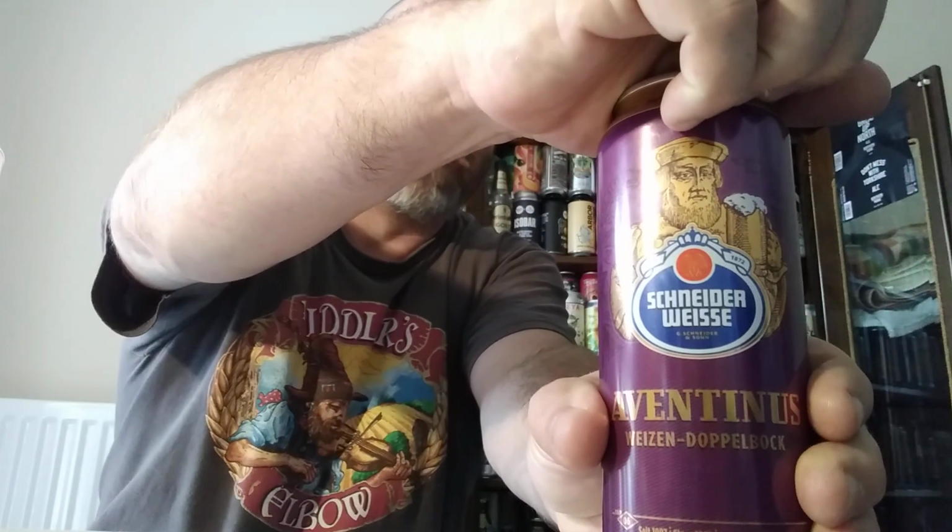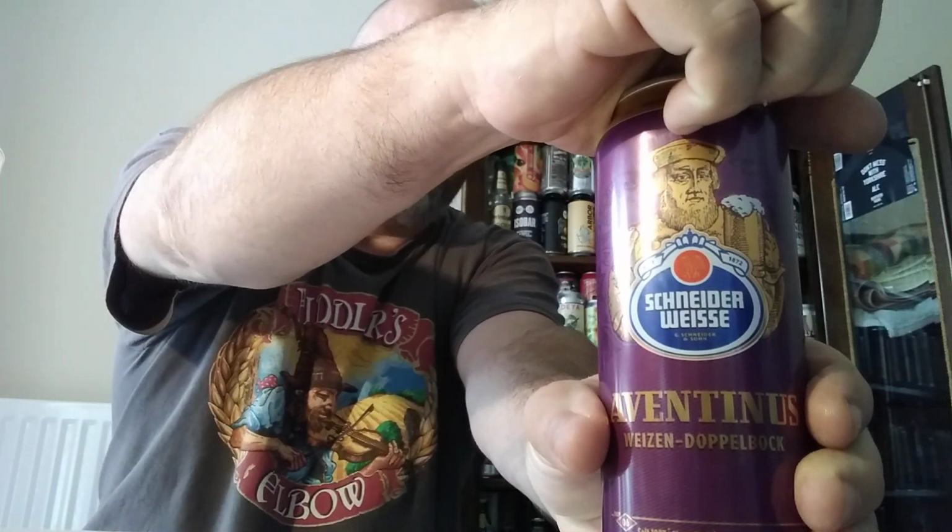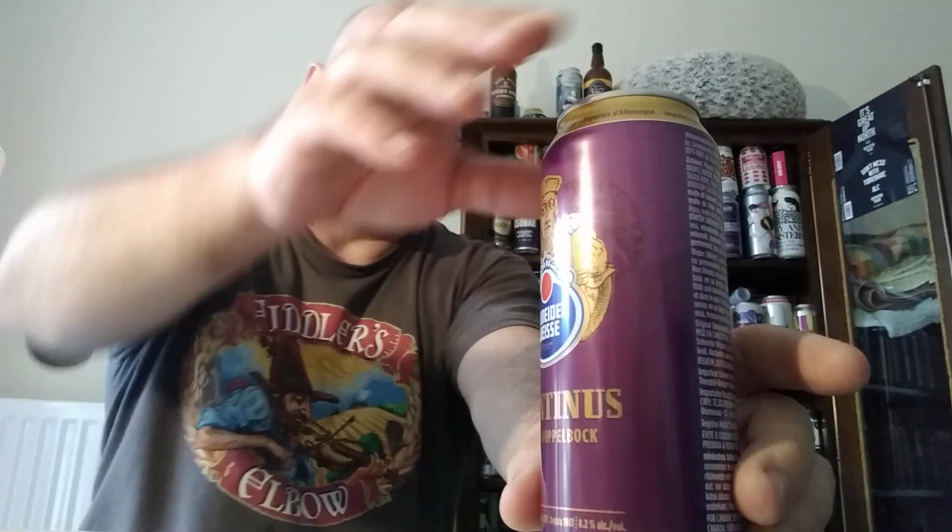Aventinus. Hope I pronounced that right. Most probably haven't. Let's crack it open. Now, if you go on RateBeer, this is 100 out of 100 overall. When I first started reviewing beer, I did start to take a lot of notice of sites like RateBeer, and that was the reason why I really wanted to try this beer. You go on the internet and they give you a list of the 100 best beers to try in the world, and you just want to go out and try them, don't you? So that was my introduction to this brewery. Over the years I pick one up now and again, to remind me how much I did like it.